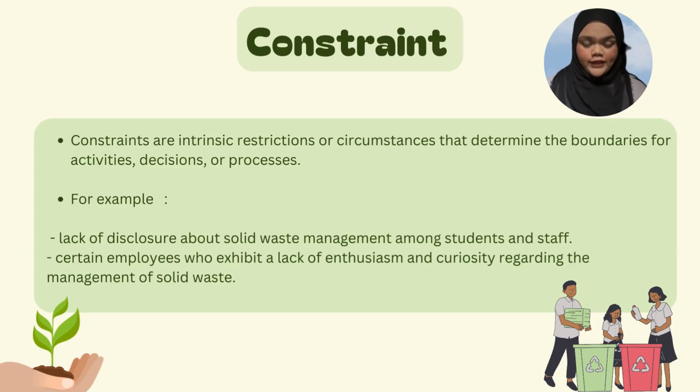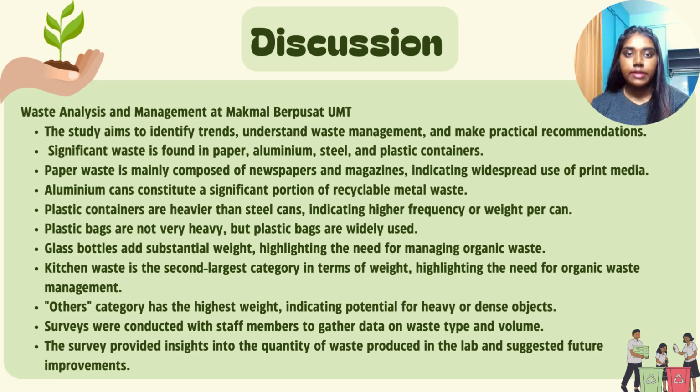Next is constraint. Constraints are intrinsic restrictions or circumstances that determine the boundaries for activity, decision, or processes. For example, first is lack of disclosure about solid waste management among students and staff. Second is certain employees who show a lack of curiosity about the management of solid waste. Next, I'll be presenting the discussion.